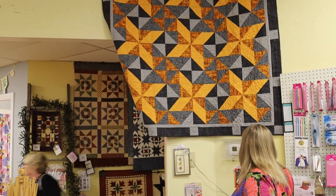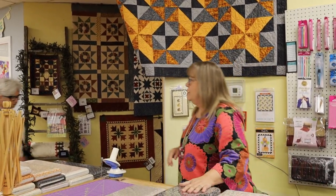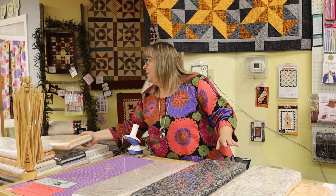That's called Wicked, from Quilt Factory, but man, it'd be perfect. It's all just half square triangles. You know how much we love half square triangles.